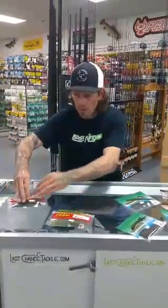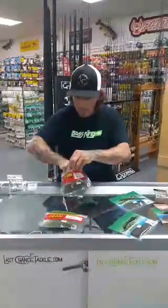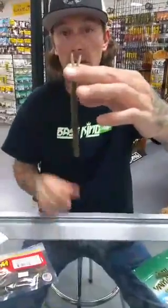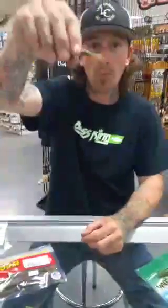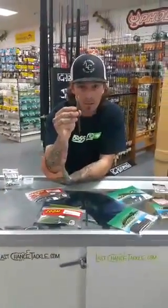If you have bluegill and you're really worried about bluegill, green pumpkin, purple green flake, this guy right here. Add some chartreuse to the tail. Dip that guy in chartreuse, spike it. Something like that. Get those bass to see and recognize, try to get it more natural looking.